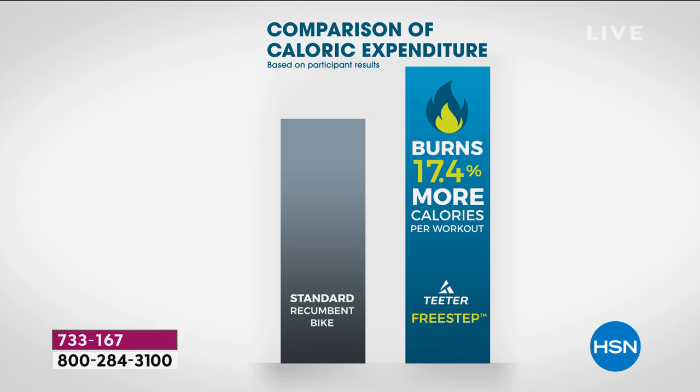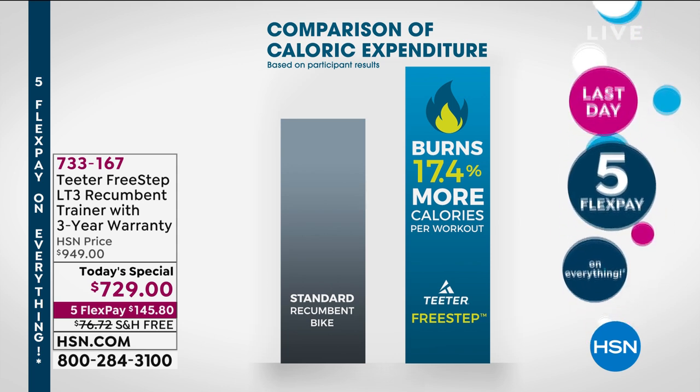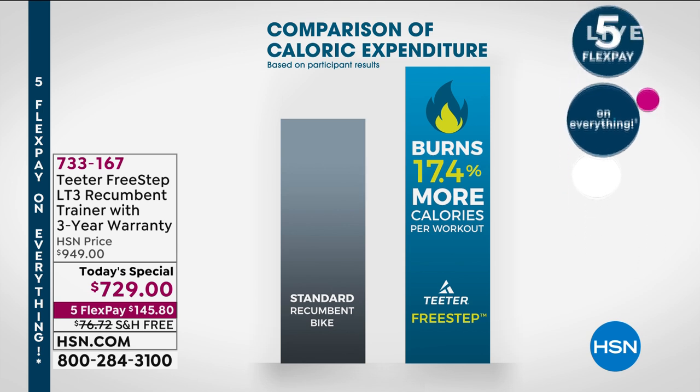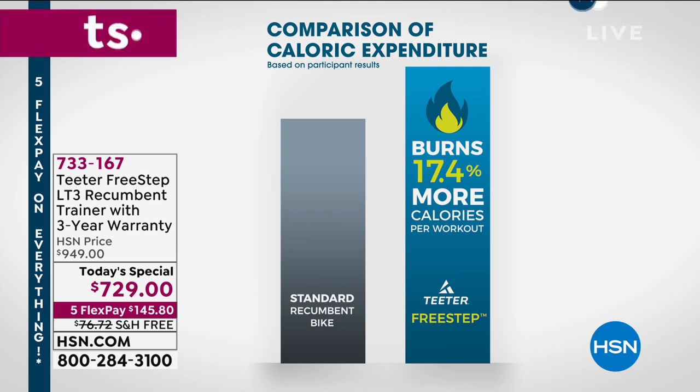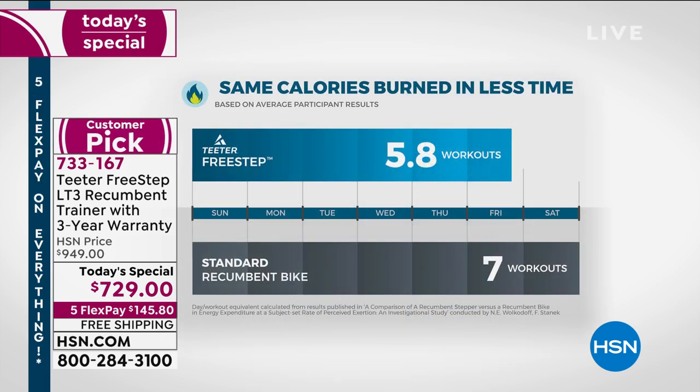And then of course the muscle fatigue. I know when people work out, one of the things that stops them from coming back again the next day is it was uncomfortable. It hurt. Their muscles were burning. It was aching. Their joints were burning. It was aching. And it's not enjoyable. This is something that's enjoyable, but you're also getting that big calorie burn.